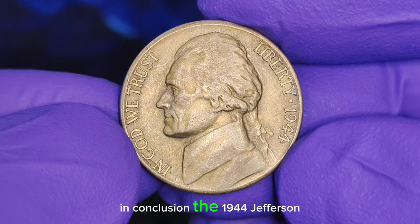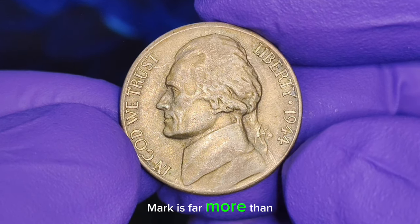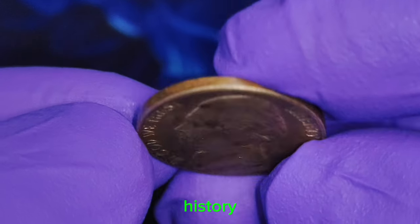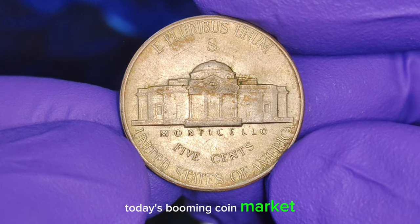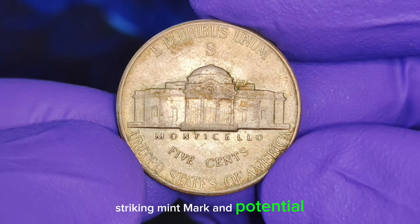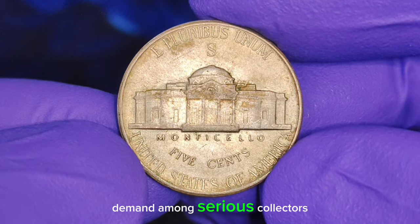In conclusion, the 1944 Jefferson Nickel with the large S mint mark is far more than a simple 5-cent piece. It's a symbol of wartime history, a showcase of numismatic artistry, and a valuable asset in today's booming coin market. With its unique silver composition, striking mint mark, and potential for color-shaded beauty, this coin is in high demand among serious collectors.